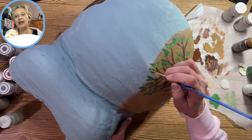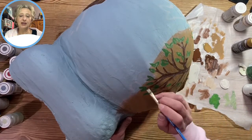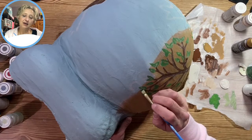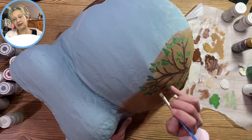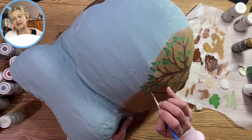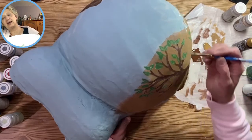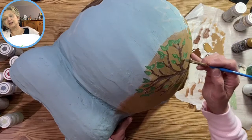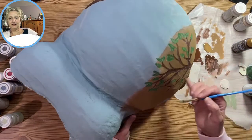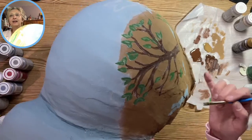And I'm using what I have too. I have mostly chalk paints, and I have a few colors in acrylic paint. So I'm just using what I have, and I'm just giving some depth and some highlights to these leaves. I don't know if you could tell.